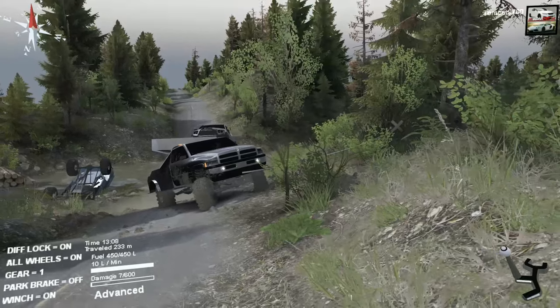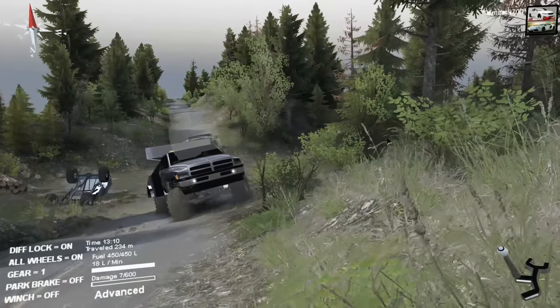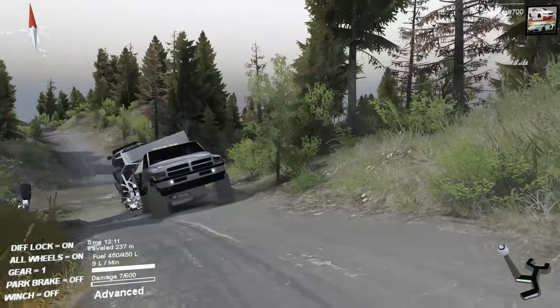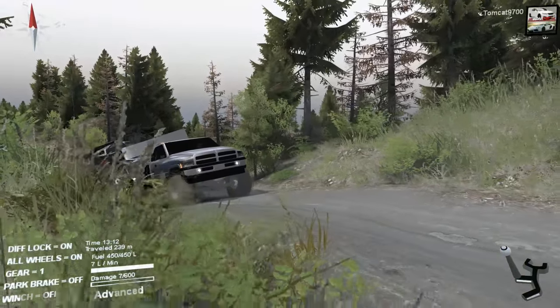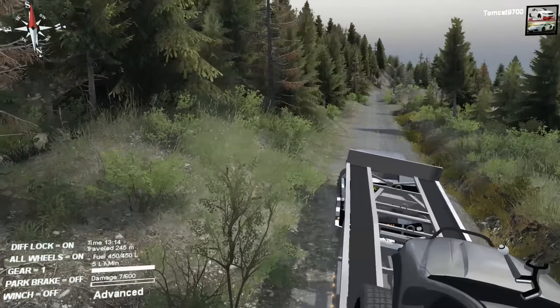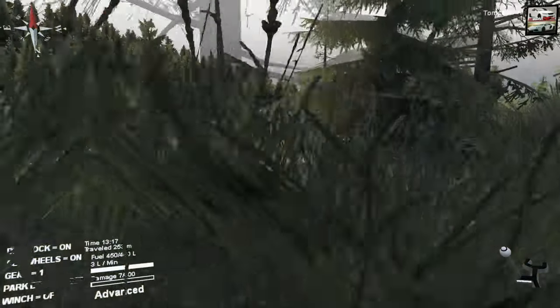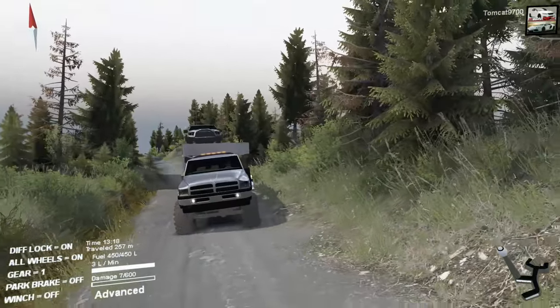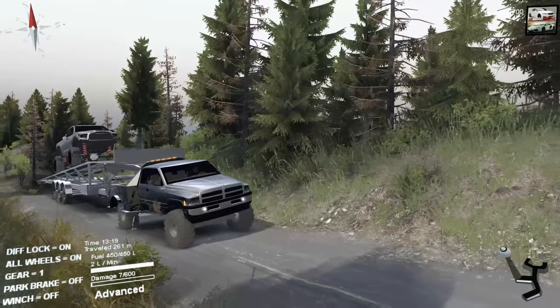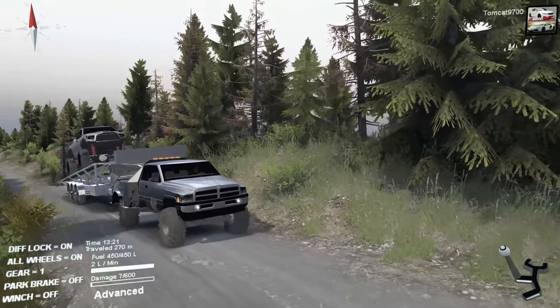I don't know why the whole trailer tipped off to that side before we actually made some progress, but I'm not going to leave the Chevy there. I'm going to get up onto the road and then move the Toyota forward, and we'll get the Chevy back and stick it on the back of the truck again. God, that's weird, though. The Toyota had no issue at all. Okay.